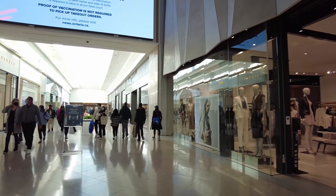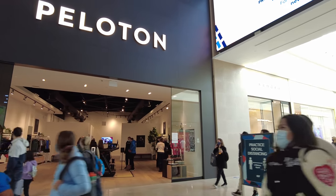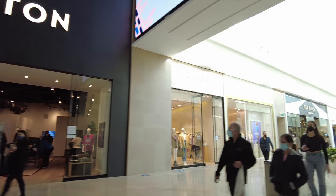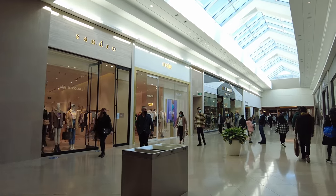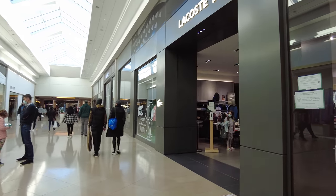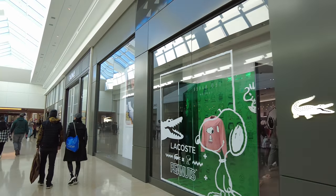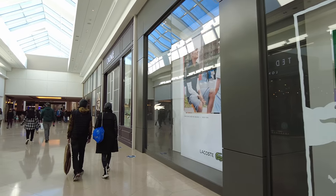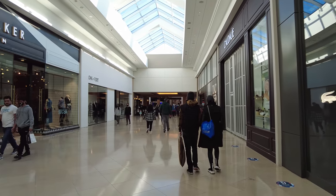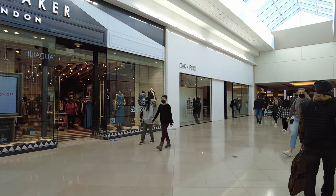Not familiar with a lot of these stores. Peloton, didn't they have a big recall recently? So if you haven't been here in a while, I guess it doesn't look all that familiar. Like I mentioned earlier, it wasn't always a higher end mall.